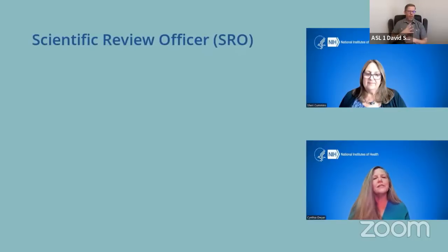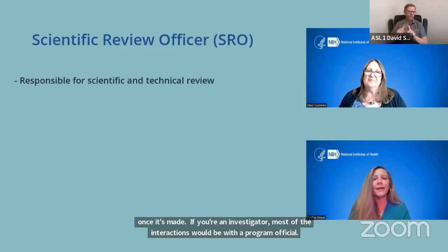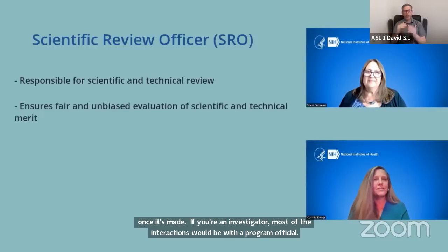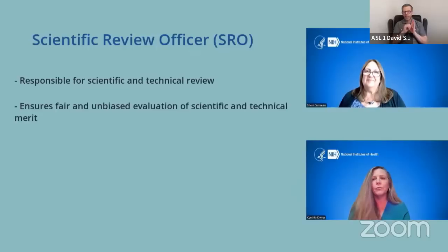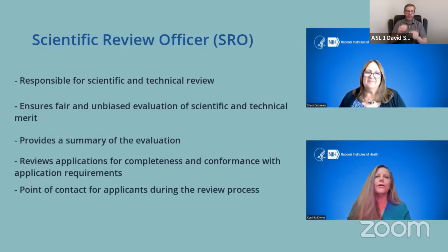Now, the role of the Scientific Review Officer, or SRO, is to manage the scientific and technical review of grant applications, ensuring a fair and unbiased evaluation. They identify reviewers, manage peer review meetings, provide a summary of the evaluation in the form of summary statements, and SROs will become your primary contact after an application is submitted and up until the summary statement is released.